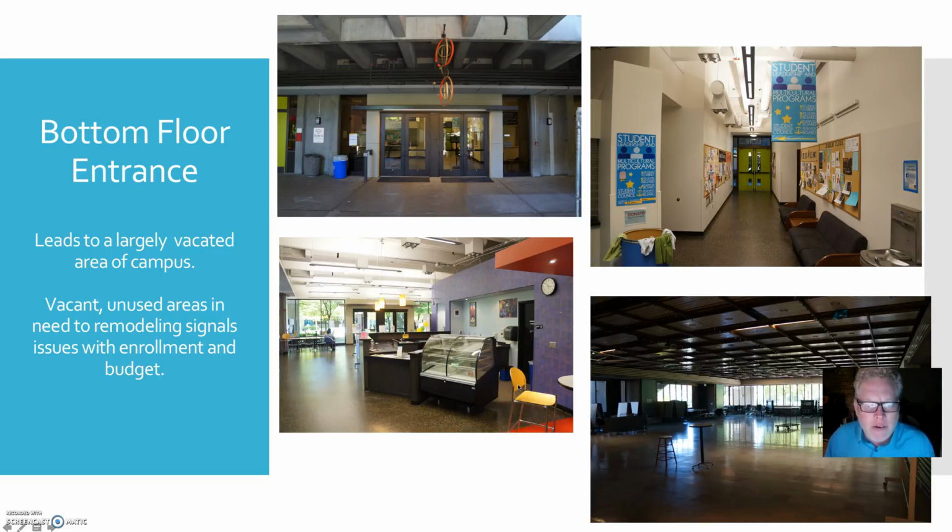And this could send a very negative signal to first-time students coming into campus. Like, what's happening here? Why aren't there any activities going on? Where are the students? And I think it does signal something about enrollment and low enrollment because we don't have enough students to fill the space. And two, we don't have a large enough capital budget to really address the issues that need to be addressed in this space. For instance, this cafeteria, we don't know what we're going to do with it. But it is an aspect of the campus that needs to be addressed.